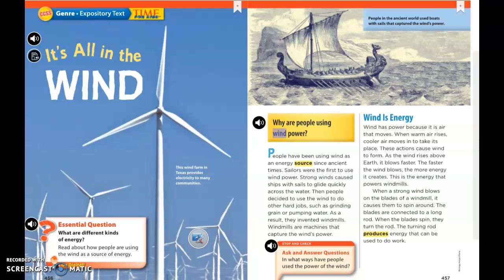Why are people using wind power? People have been using wind as an energy source since ancient times. Sailors were the first to use wind power. Strong winds cause ships with sails to glide quickly across the water. Then people decided to use the wind to do other hard jobs, such as grinding grain or pumping water. As a result, they invented windmills. Windmills are machines that capture the wind's power.